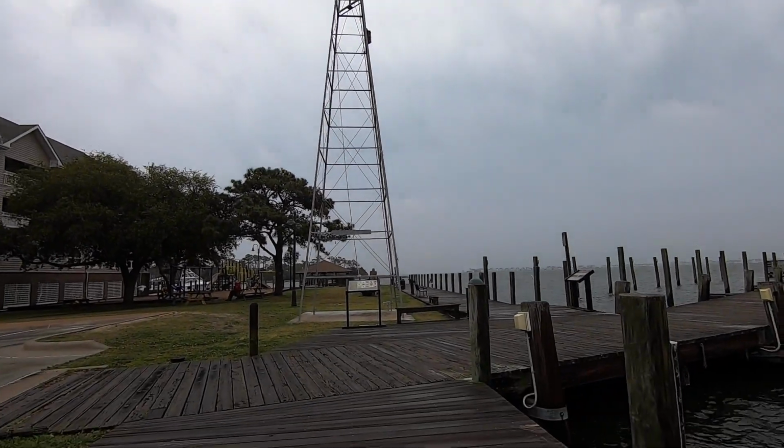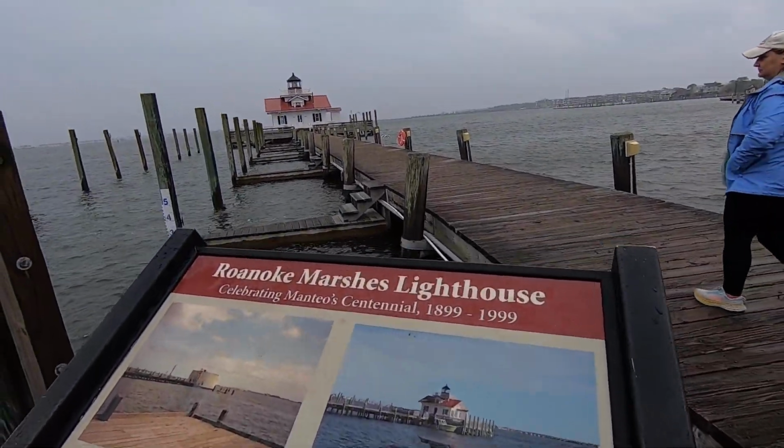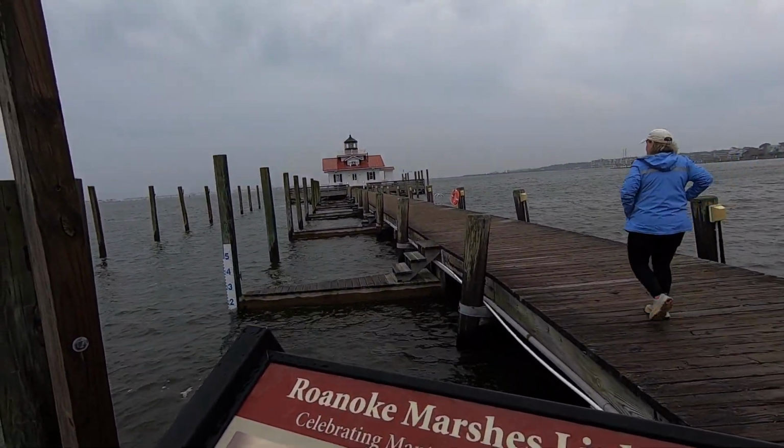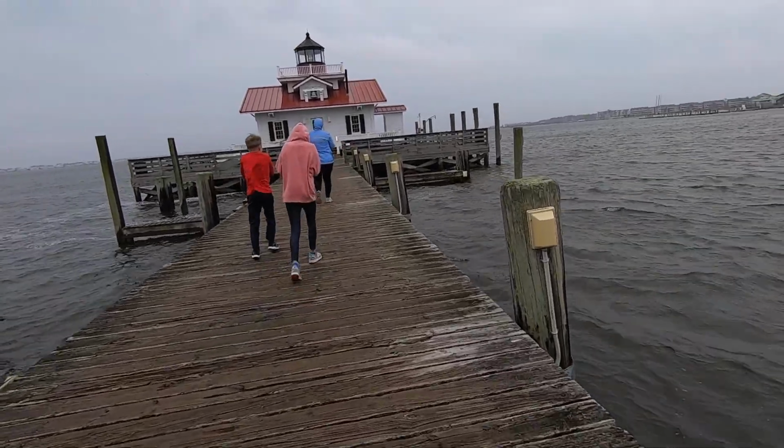We did manage to come back over to Manteo another day in the trip, and that's a super interesting event. But tomorrow we're going to Ocracoke Island, and we'll tell you all about that.